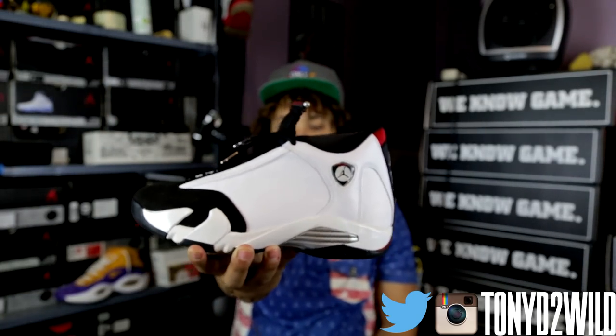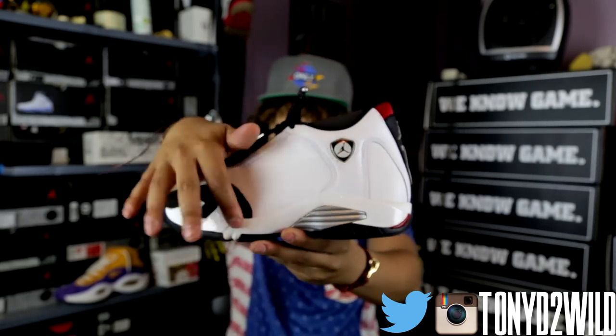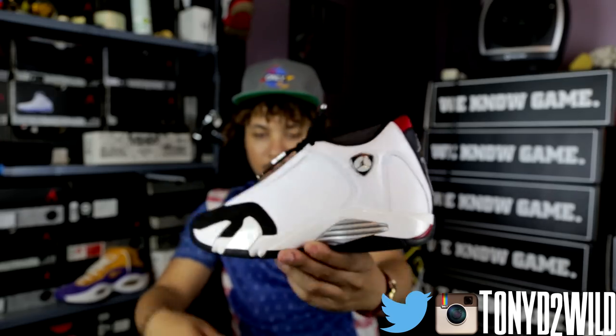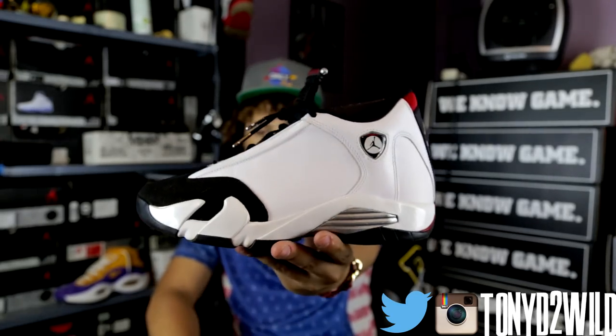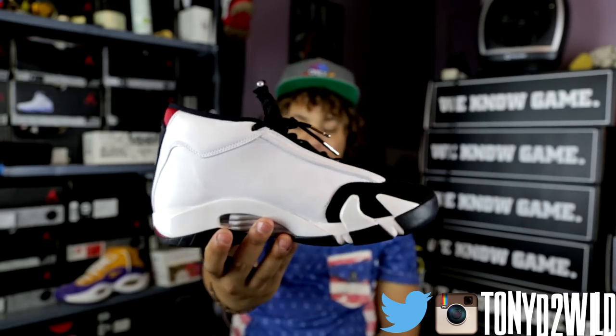And then you got that OG actual silhouette going on. It's not the little things. It's actual OG unseamed, I guess. I don't know, on that part on the side panels. So very, very excited about getting this release.